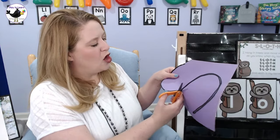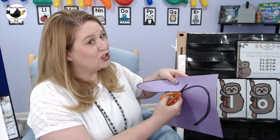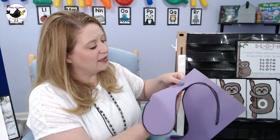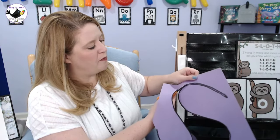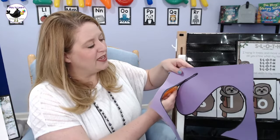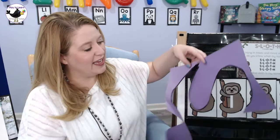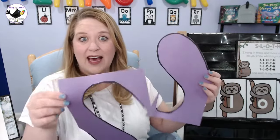Can you sing with me? Open, shut them. Open, shut them. Slowly, oh, I've got to turn my paper, like a sloth, sloth, sloth. Open, shut them, open, shut them. That's the way we cut, cut, cut. I'm almost there. Open, shut them. Open, shut them. Slowly like a sloth, sloth, sloth. Open, shut them. Open, shut them. That's the way we cut, cut, cut.